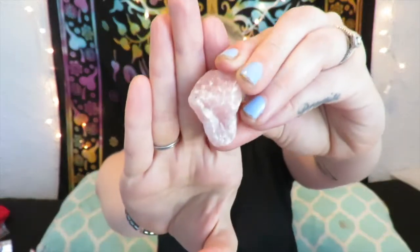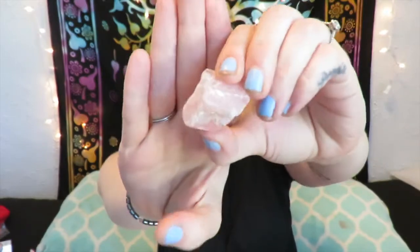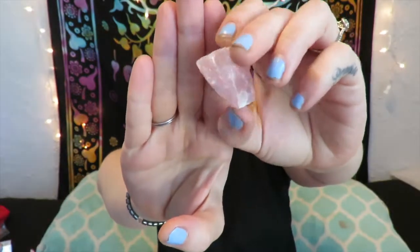So it is just a pink stone. I do collect little stones and rocks like this, so I will definitely set this out and add it to my little collection. So there's that little stone that was $13. The next thing is in this little bag.